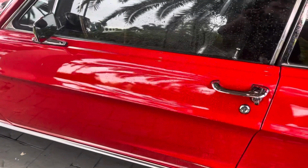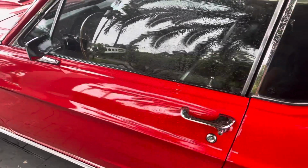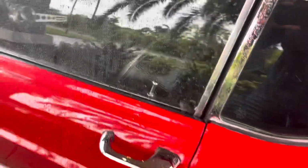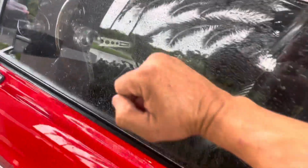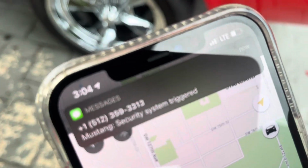Somebody, of course, opens any of the doors, it's gonna set off the alarm. Somebody bangs on the window, it will fire off the alarm. Go ahead and bang on the window so you'll see. You got all the notifications there.